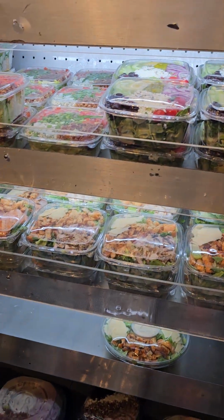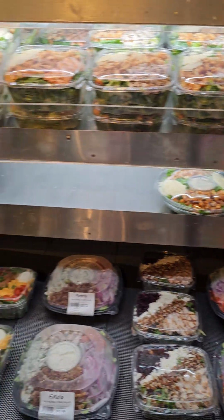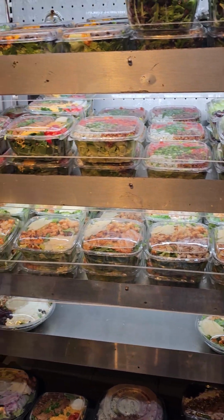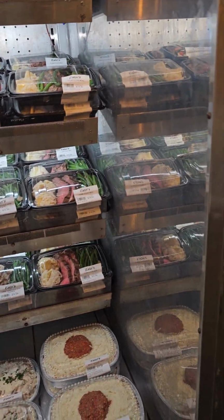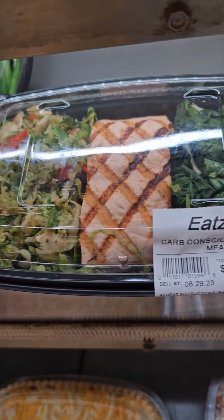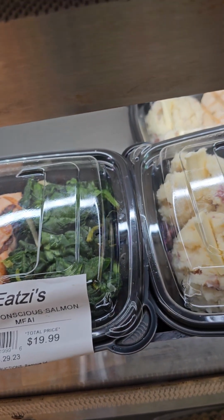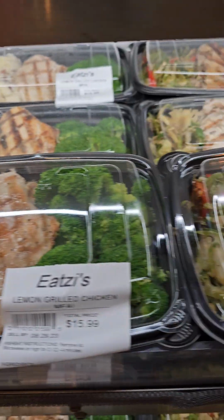Okay. So the salads have been restocked. These are all fresh. I know people were probably fighting over these last night, and they always sell out. So we do know that these are all fresh. These guys probably come in at like 5 in the morning to do all of this. What is this with the carb conscious salmon? Looks like there's some steamed spinach and some, I don't know what that is on the side, but it freaking looks amazing.